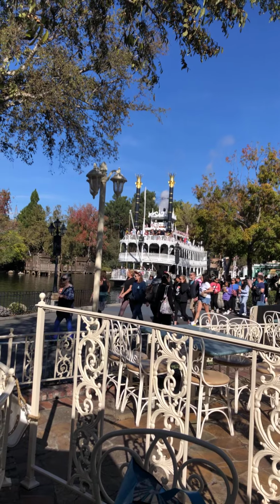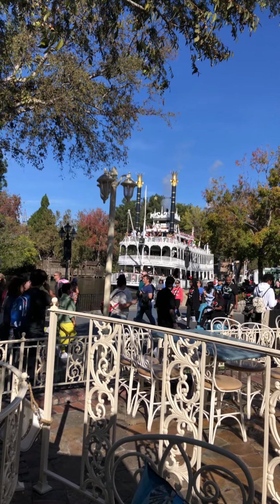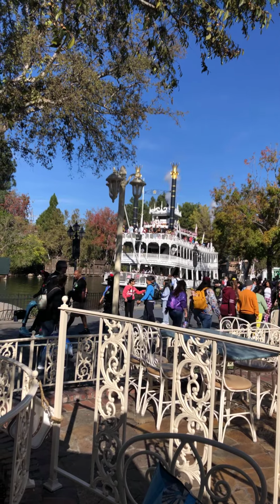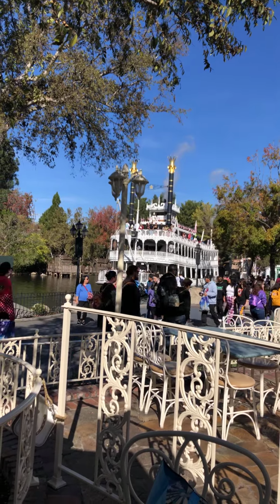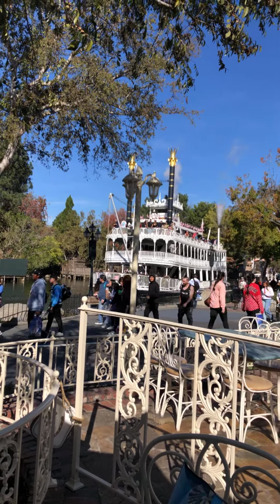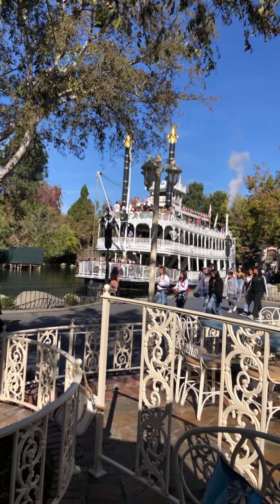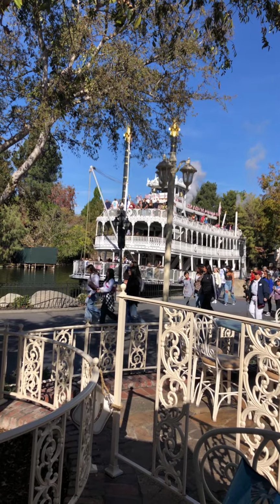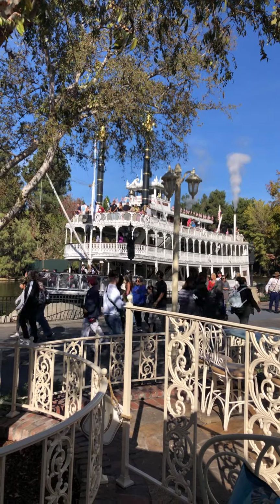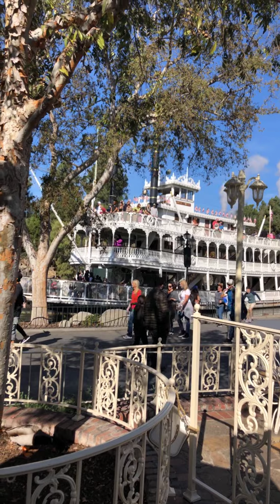Yeah, I was just waiting for the Mark Twain to get underway so I could get some video of it. It was taking forever. For what reason, I have no idea. But there we go. It's off. For another adventure across the rivers of America.